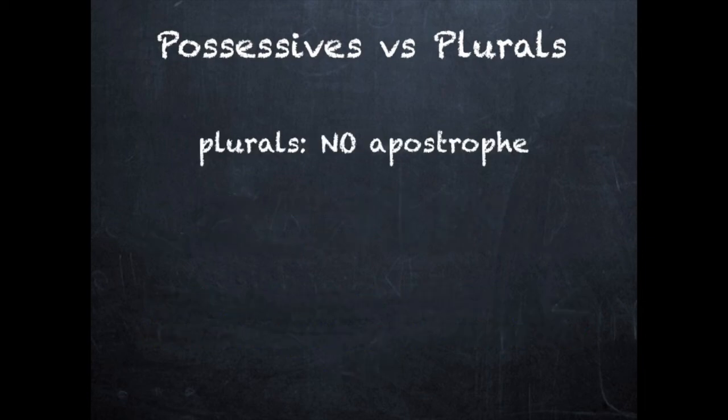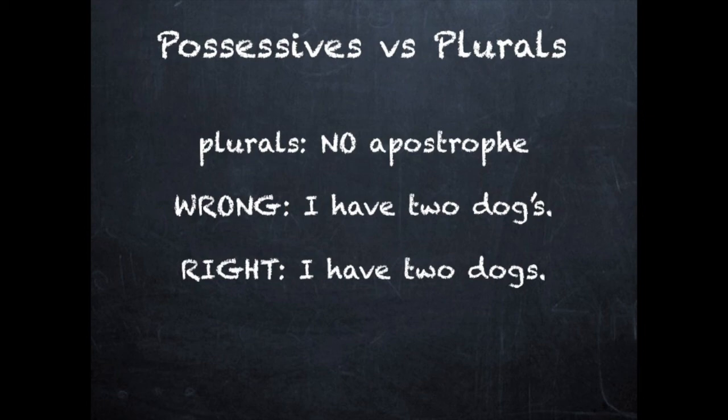When you have plurals, you do not use an apostrophe. That is the most important thing from this to remember. It is wrong to say I have 2 dog's. It is correct to say I have 2 dogs without the apostrophe. It's really as simple as that. If it is a plural, you do not use the apostrophe. You just make it plural. If it's an S, no apostrophe with it. Otherwise, making it into a plural with no S, just do it like you normally would do it.